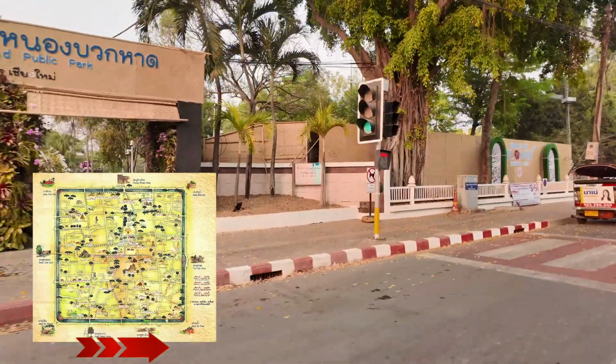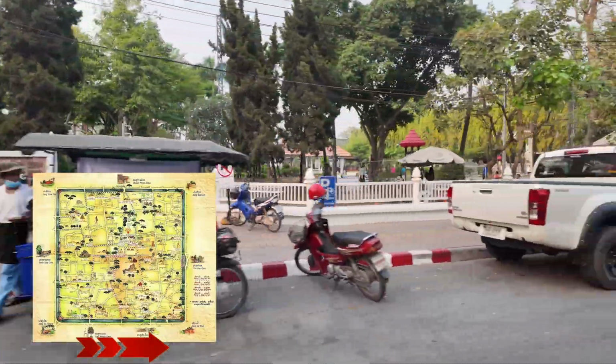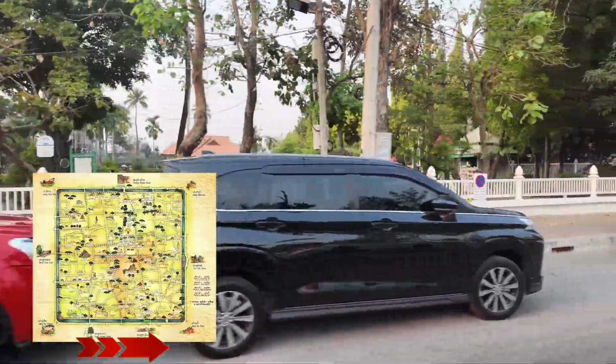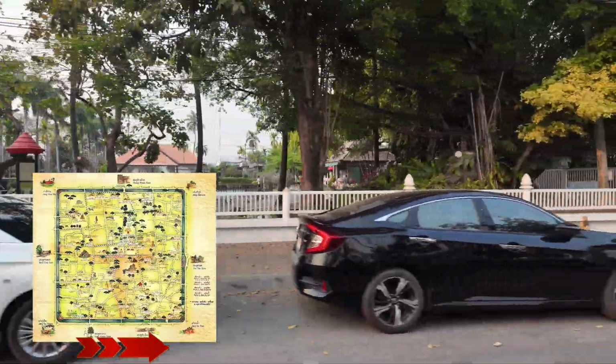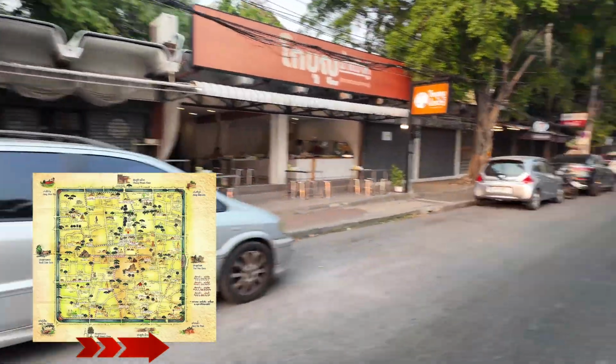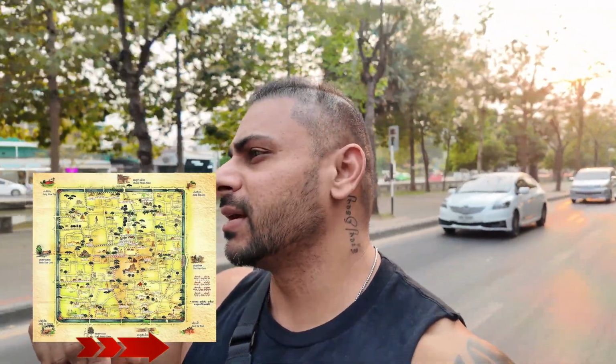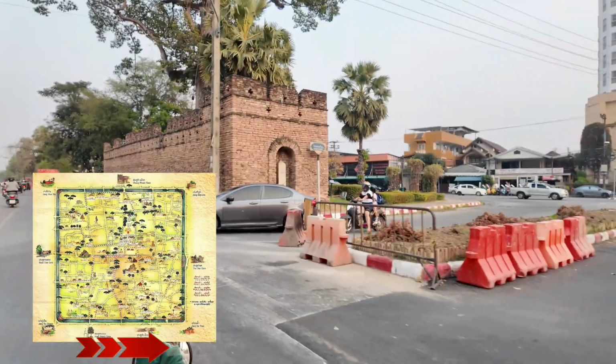So this is some sort of public park. Yeah. It's actually a really nice city. I like it. I've been here, this is my 5th day, and I ended up extending my stay, so I'm staying here for another 3 days. And going over to Chiang Mai.